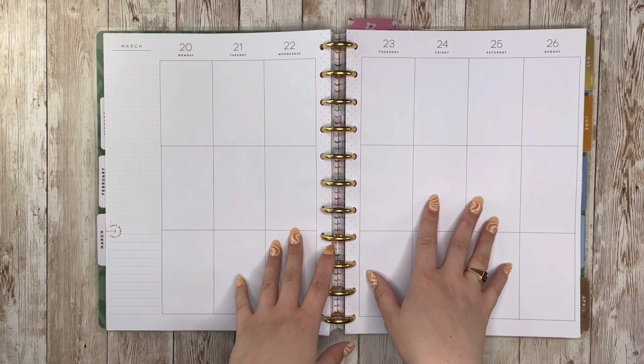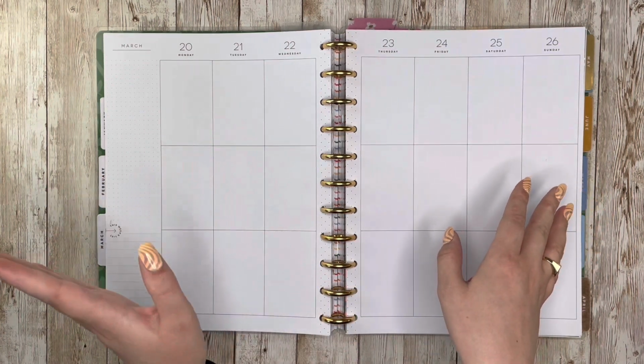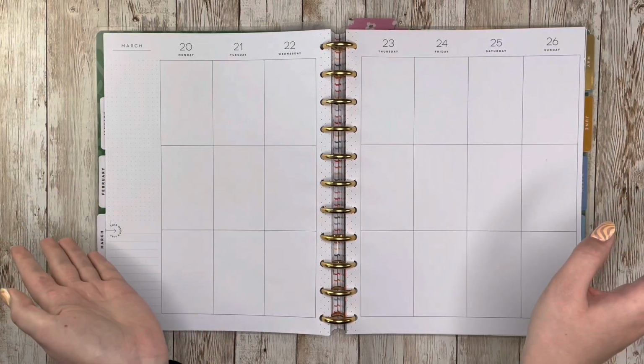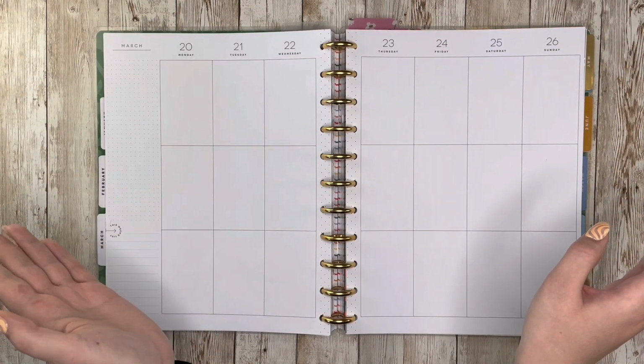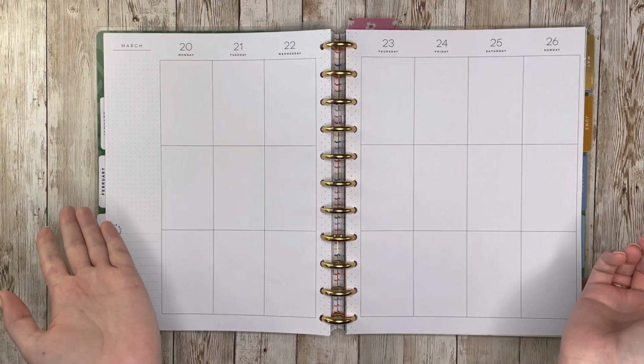This is Caitlin from Caitlin Plans, and today I'm going to be planning in my big catch-all Happy Planner for the week of March 20th through 26th. It is also the first official week of spring. I'm not doing super springy with the stickers, but it's worth acknowledging because we've been in winter for that long.